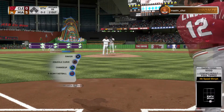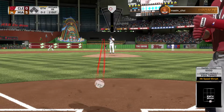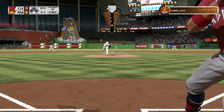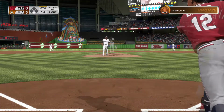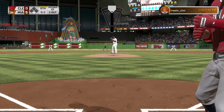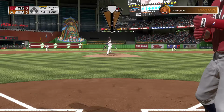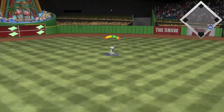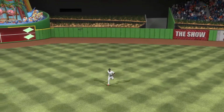Chop foul at the plate here, and it's 0-2. The windup and the 0-2 pitch. Again, he sends it out of play. 0-2 count and the pitch. Lifted in the air out to center field. Yelich is under it, and that ends the inning.